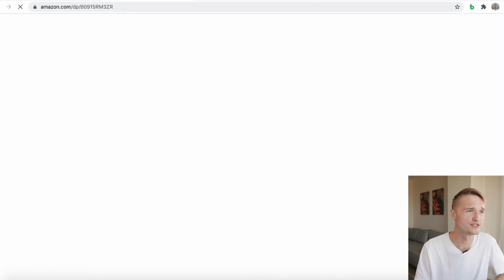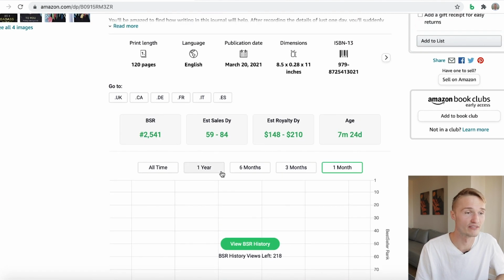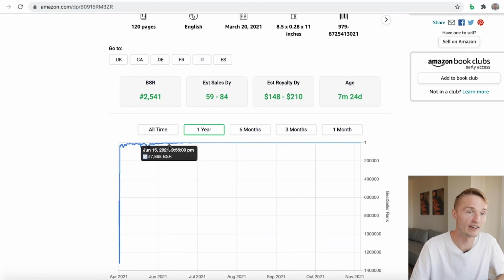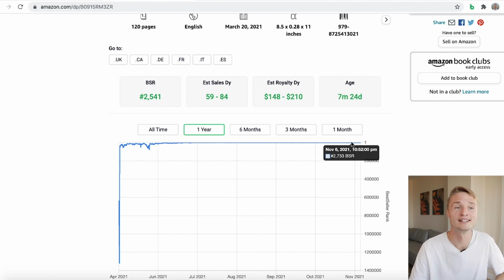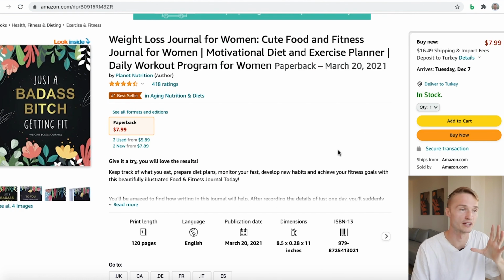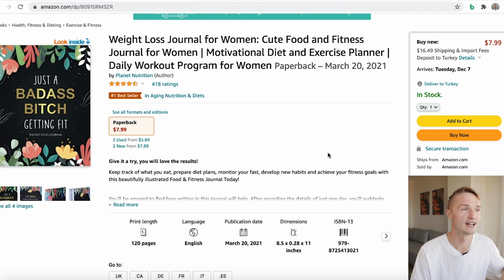All right, so next up, we're seeing this weight loss journal for women. This certainly is interesting. It's selling very well, and let's see how it's been doing over time. Yeah, it's been doing very, very well, and I promise you it will do exceptionally well at the end of December, January, and probably February as well, when there's all that focus on self-improvement. This definitely falls under that umbrella, and this book will be benefiting from that increased demand surrounding weight loss, health improvement, and so on and so forth.